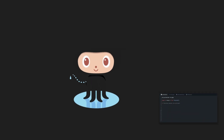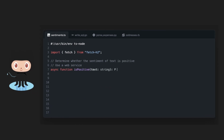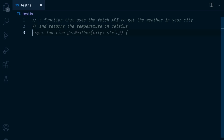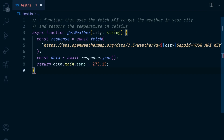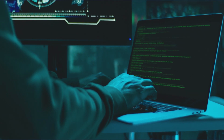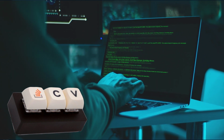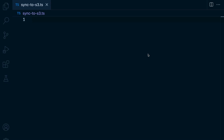This week I'm going to look into GitHub Copilot and GitHub's plan to offer a paid tier. If you haven't heard of it, Copilot is an AI-powered code suggestion engine that can suggest code for you as you type and saves you that extra step of googling around and copy-pasting from Stack Overflow.